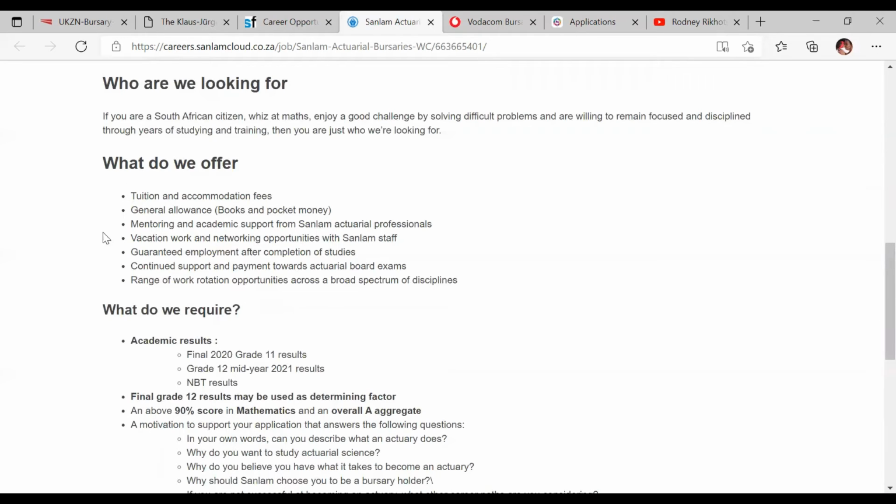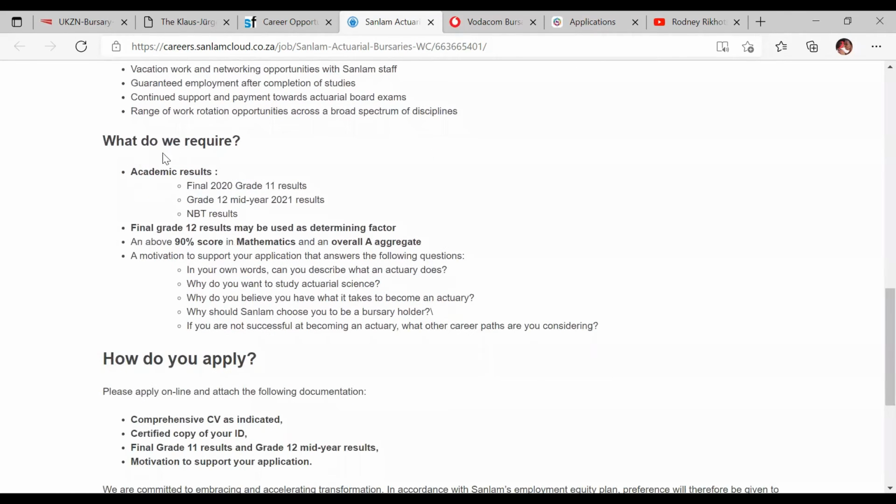So what do they cover? They cover your tuition, accommodation fees, general allowance, books and pocket money. Nice. And then mentoring and academic support from Sanlam, vacation work. So you'll have experts do that. And then also continued support and payment towards the actuarial board exams. Wow, this is great.